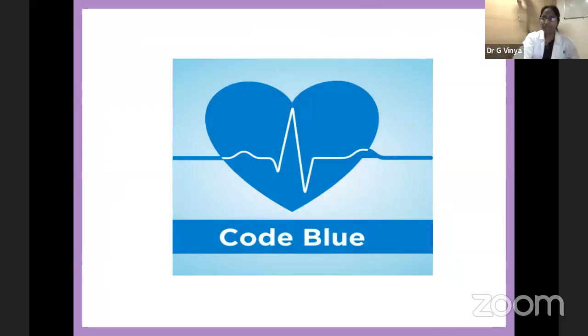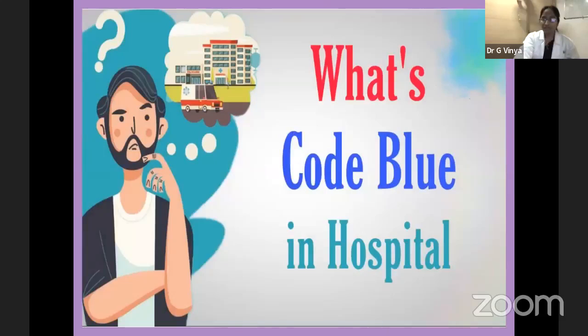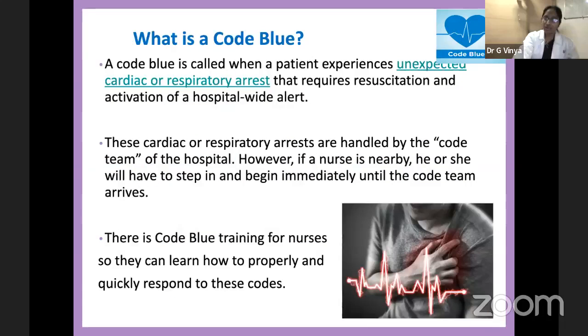So let us move on in detail about code blue. What is code blue in hospital? Yes, many of you know. Code blue is called when a patient experiences unexpected cardiac or respiratory arrest that requires resuscitation and activation of a hospital-wide alert. These cardiac or respiratory arrests are handled by the code team of the hospital. However, a nurse who is nearby at the bedside will have to step in and begin immediately until the code team arrives. So there is a code blue training for all the nurses at Apollo Hospital so they can learn how to properly and quickly respond to these codes.